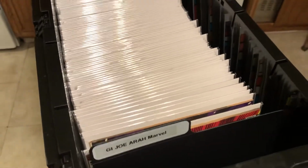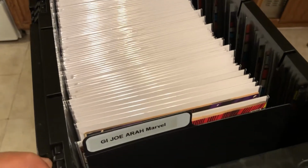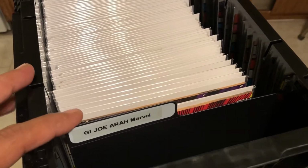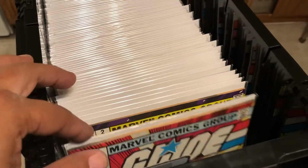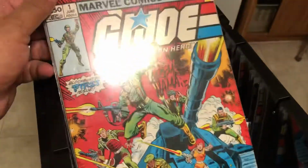It took me a while to rebuild and find those issues that needed to be replaced, but that has been accomplished as of today. So I'm just going to show you my comic book collection one by one, the covers. You may find this boring, but I love the art.